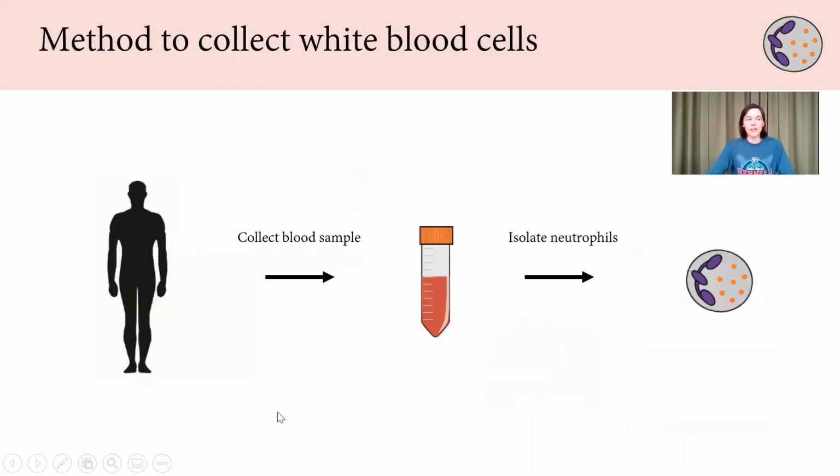So you might be wondering, how do I study neutrophils? We have healthy donors that come into the lab, and they donate a very small amount of blood. And from that blood, I'm able to isolate out these really teeny tiny neutrophil cells. And then I can perform different experiments to see how these neutrophils, or white blood cells, are performing their functions in the body.